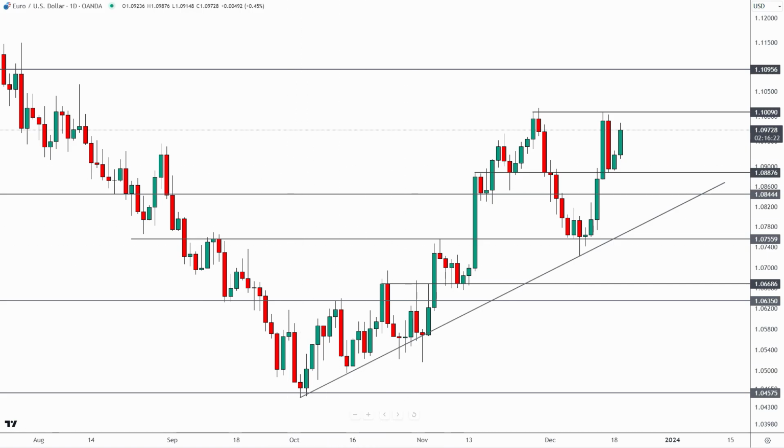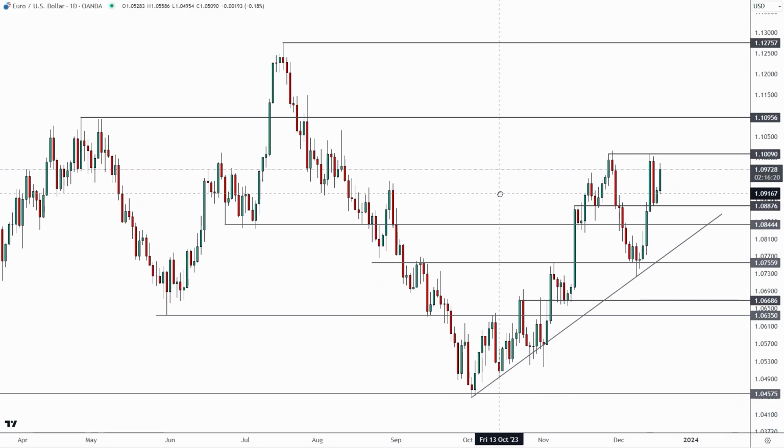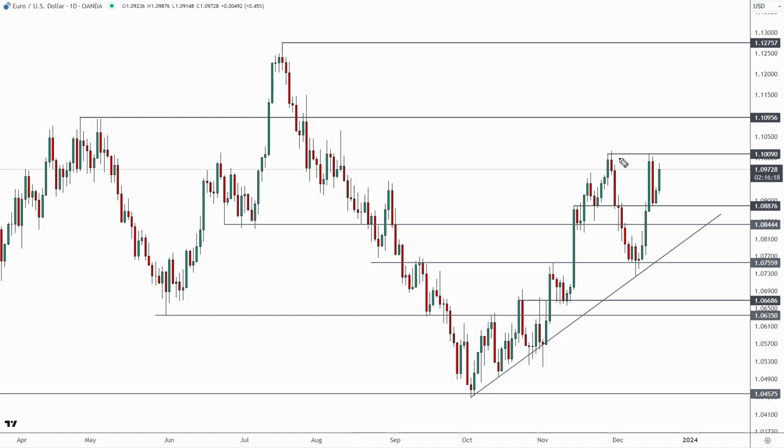With that said, if we look back here on the euro, there is a chance that if we see the euro break these recent highs up here, that we do see a liquidity sweep above those and a tag of the very prominent swing highs back here in early 2023. Now, this was the high right here that we saw taken out during this move.